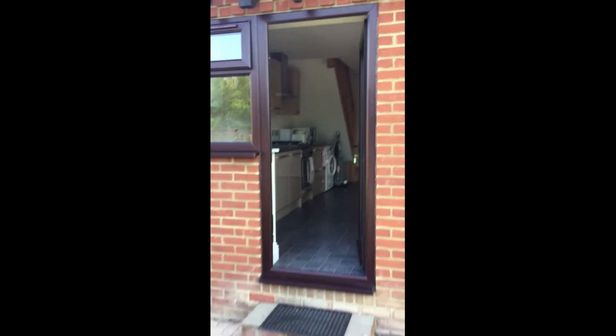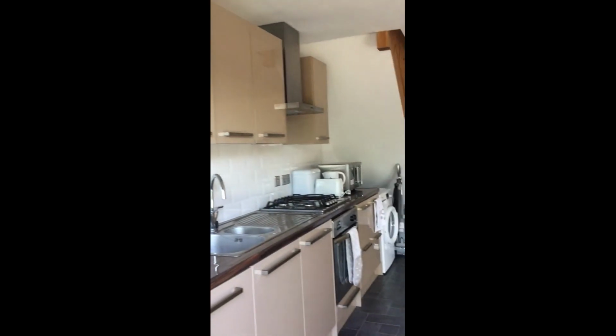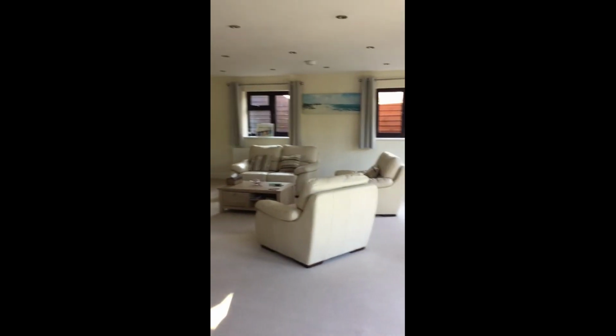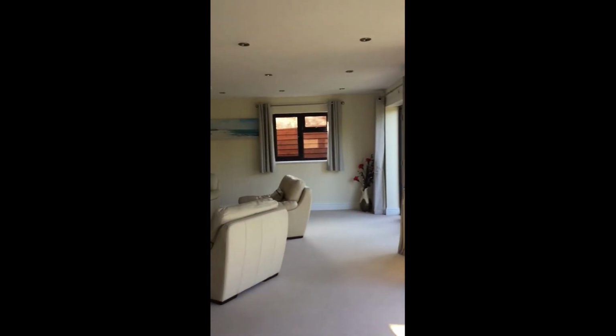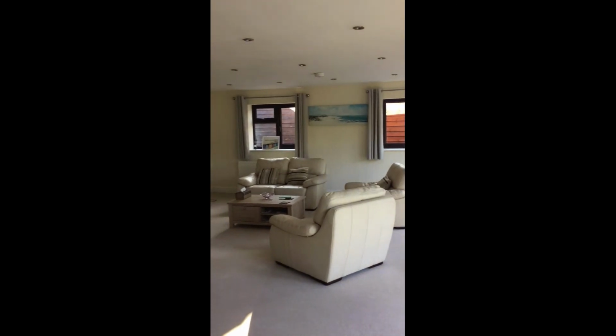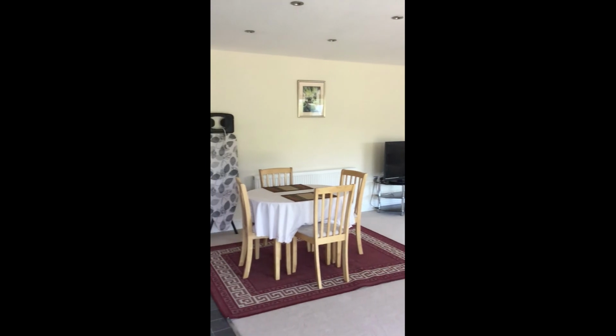So here we are now taking a look inside this self-contained annex located in the rear garden. Now this space is absolutely fantastic. You've got that kitchen area there, which is brilliant, but the lounge space here is just so open. You've got those lovely sets of French doors on the right hand side there at the front, just letting all of that light in, and of course in the summertime you can throw those doors open and bring the outside inside. It's a lovely, lovely space, and the entirety of this self-contained one bedroom building here works out about 941 square feet of living space.